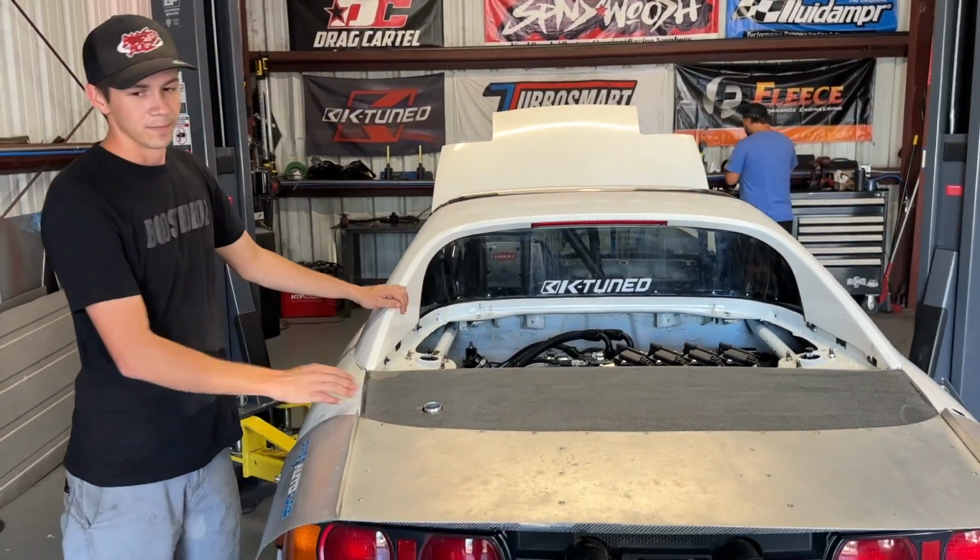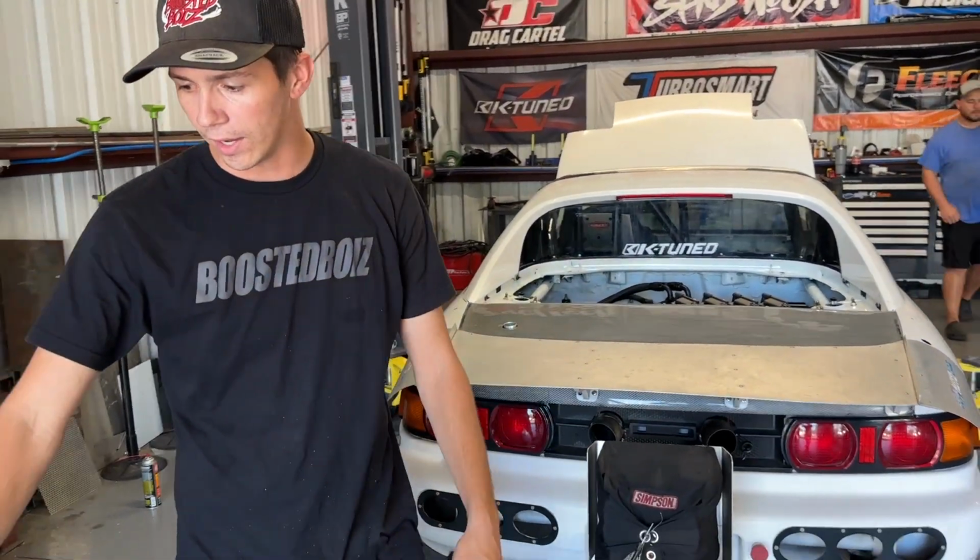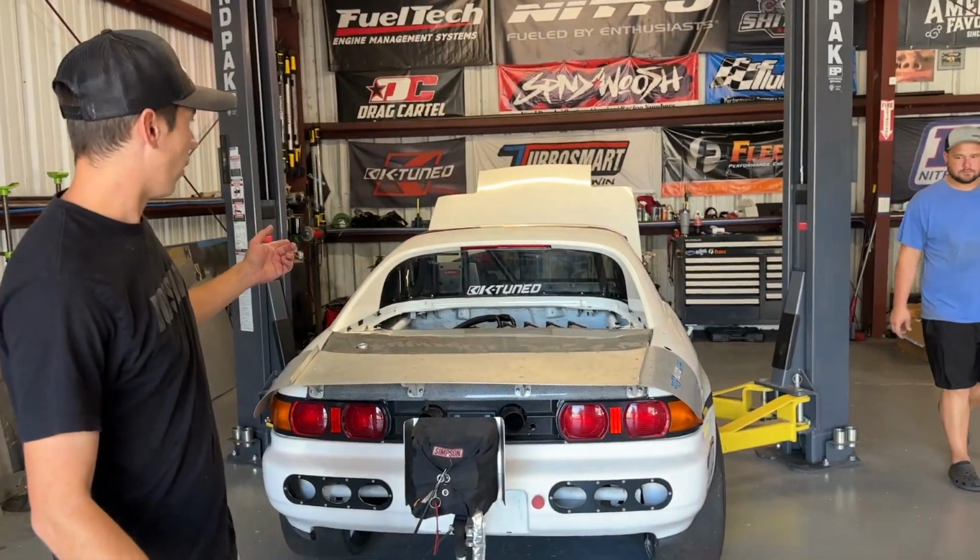Hell yeah. So, yeah, just like I said, we just got to throw the catch pan on, get the front bumper on, water, and then we can load this sucker up and head to the track and do some testing before World Cup.